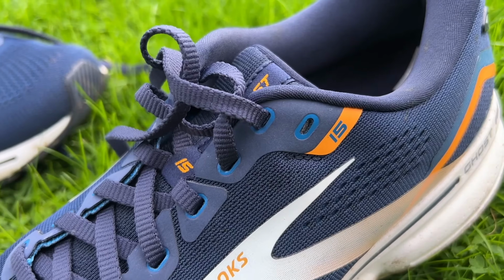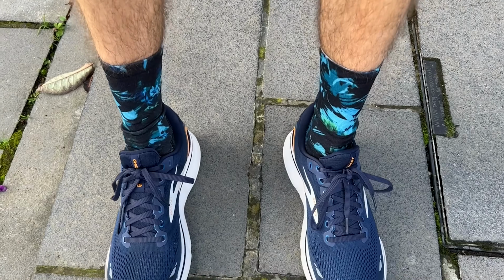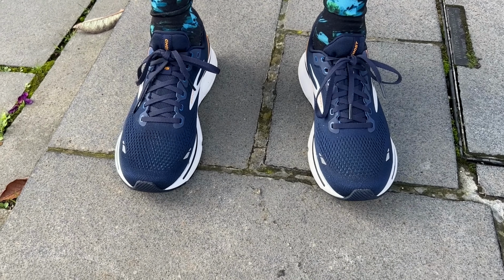The Ghost 15 was a shoe I tested a while ago now, and I wasn't a big fan of it. I found it just a little bit too clumpy and heavy for me. I didn't really like the very high drop you have on the shoe. Generally I don't mind a high drop shoe, but the Ghost 15 is almost a bit of a throwback these days with its very high drop. You really do snap through, and that creates a bit of forefoot discomfort for me as a heel striker.